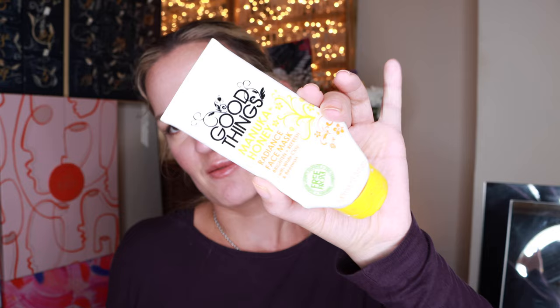I do have I think a couple here that are actually from drugstore. This is by a brand that I know nothing about. I think it's called Good Things, and this is Manuka Honey Radiance Face Mask. I didn't actually like this mask. This is, I believe, a drugstore brand. I didn't like it because when I put it on my face, it would start to flake as it was becoming dry. And I would sometimes eat dinner and have this mask on, and I would have all of those flakes all over me and my food. And I was like, what is this at first? And then I realized it was this mask that was flaking.